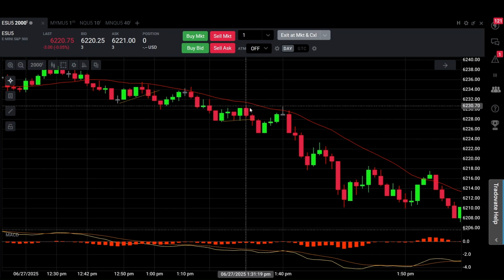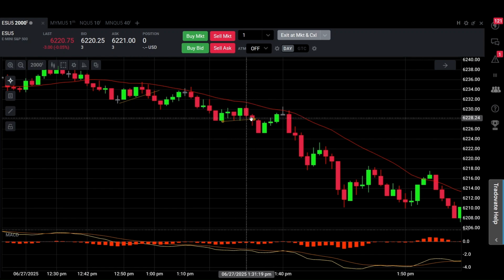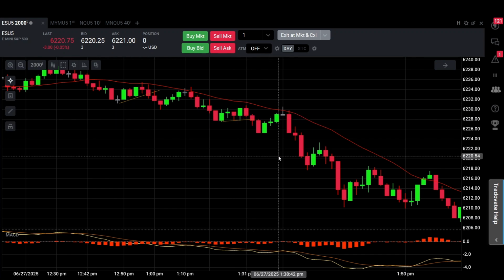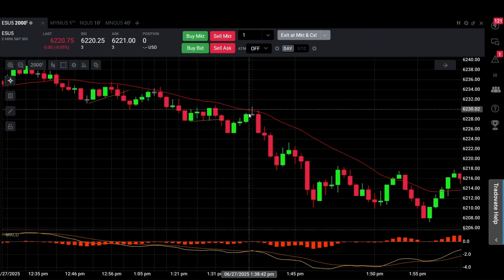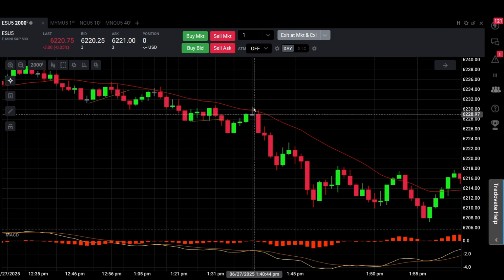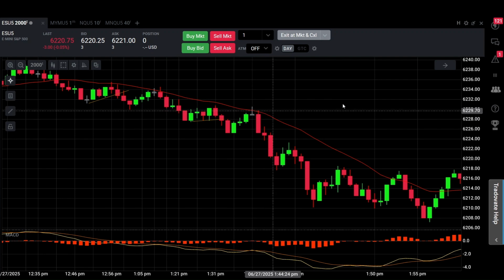Move up, swing down, move up, bearish setup, bearish signal bar, boom, get your 2 to 1. If you missed that, you can take this entry here. I wouldn't have taken it because it's not a bearish candle, but if you wanted to take that, it's a Rob Hoffman candle. Very nice.